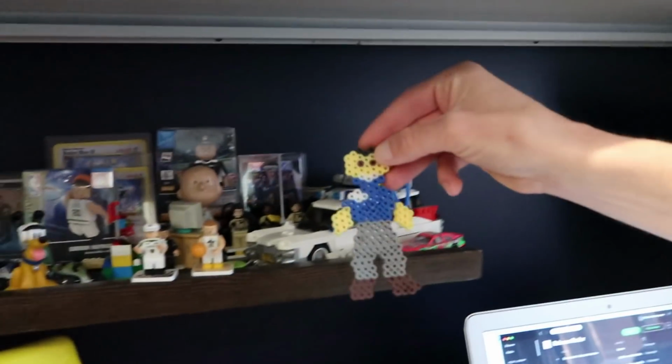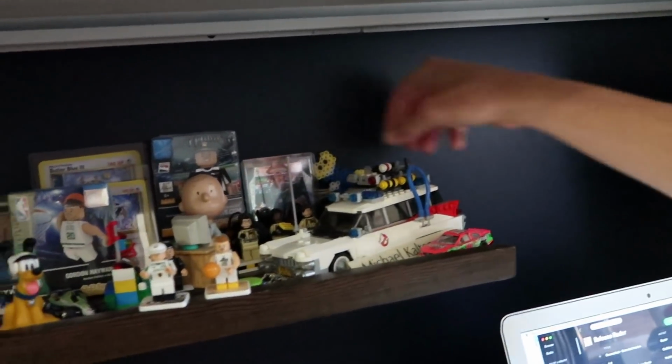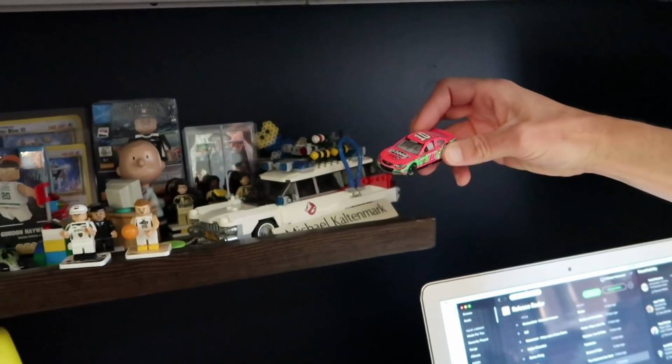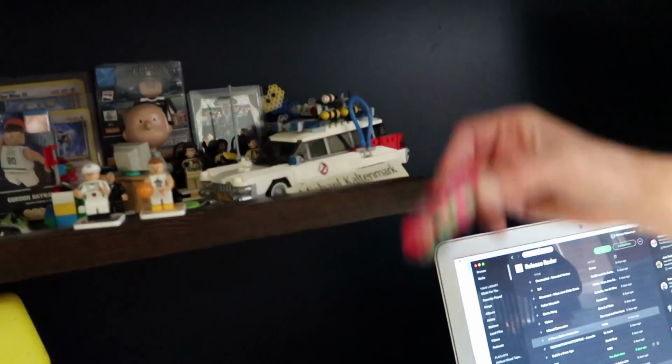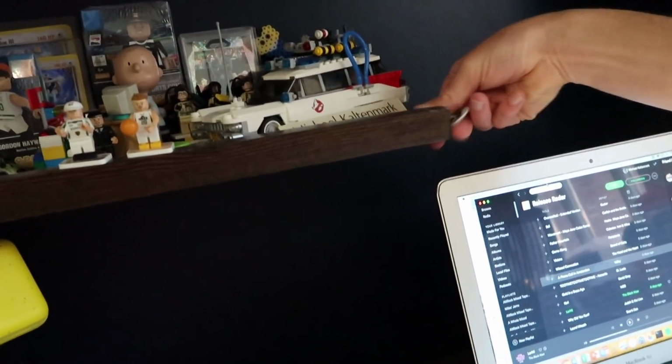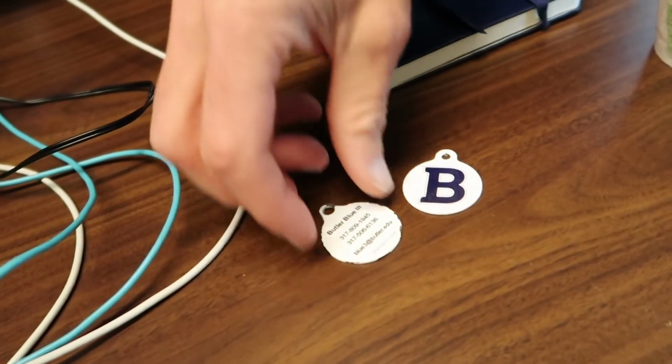He made it for me. He also made this perler bead. He said it was me. Pretty nice. It has more hair than you. This Danica diecast I got in a white elephant gift exchange. So there's that. Ooh, these are cool. Oh yeah, some old tags, Butler Blue the Third.